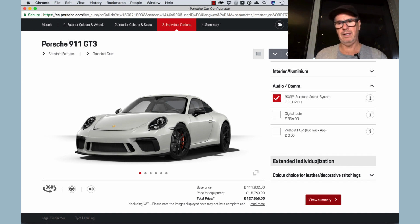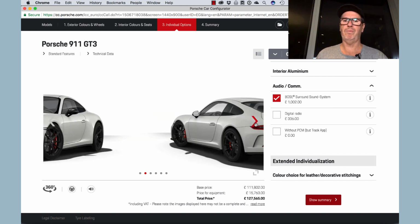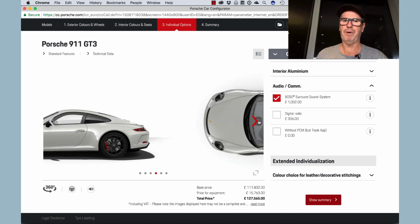Now, I'm guessing if this was spec'd in Australia, I know the Australian price is somewhere around 330,000 Australian dollars. With those options, it's probably like 360, and then probably on the road, it's probably close to 400,000 Australian dollars. 127,000 pounds is about 220,000 Australian dollars. So, obviously in the UK, a 993 is a much, much better proposition and a much, much better price than Australia.